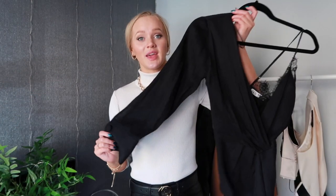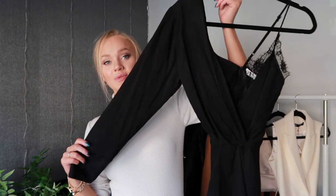So the next thing I've got is a top. I seem to have an issue with buying tops. I have this problem where I constantly say, oh, I've got no tops. I never ever normally buy tops, and then I come home and I'm looking in my wardrobe for something to wear and I'm like, I've got no tops. Finally, I bought a couple of tops in this haul, and this is the first one of them.